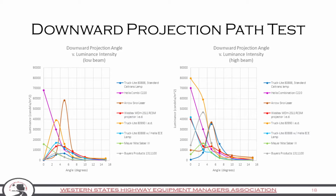Now if I go over to the high beam side, this is the truck light LED light. Just from our subjective testing, you can see a correlation between what I saw out there just looking at the lamp and how well it performed in the lab. And that's also the same with this Hella combi.